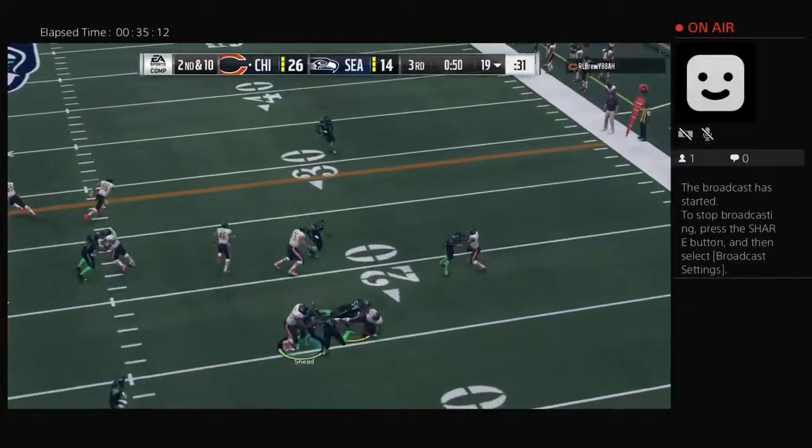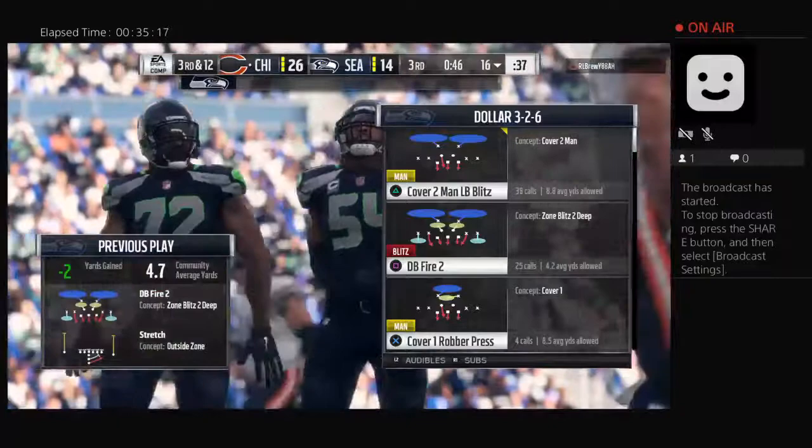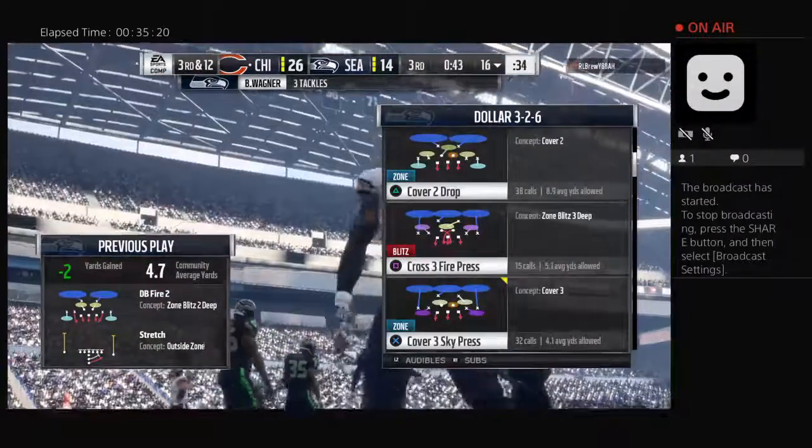On the give, running right is Howard. And they'll blow that one up back at the 16-yard line. It's a loss of 2, now third down.